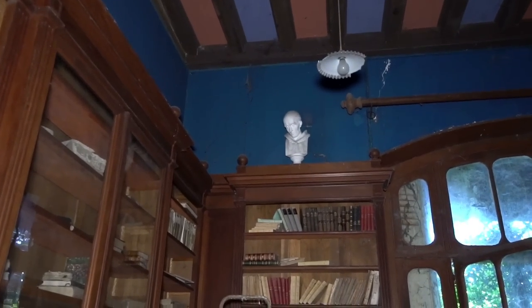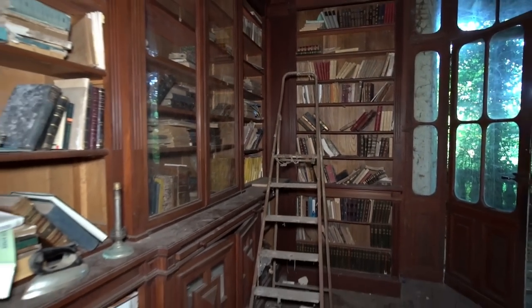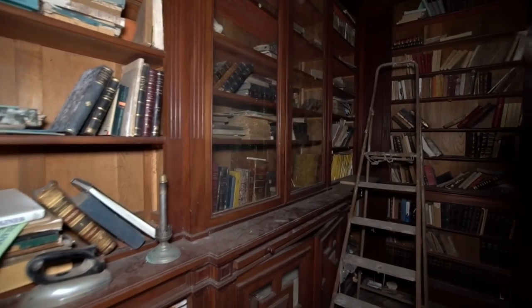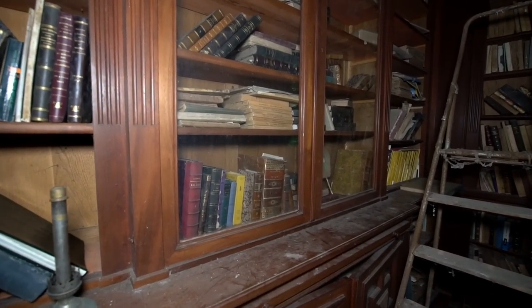Yeah. Head up there. Oh, yeah. He's got his ladder out to get his top books. It is super hot today. And it's like 6 p.m., so it's crazy that it's still this hot.